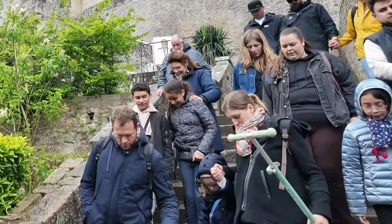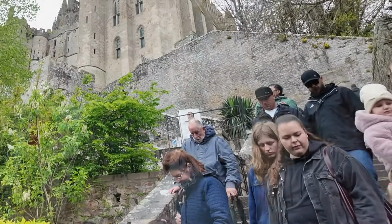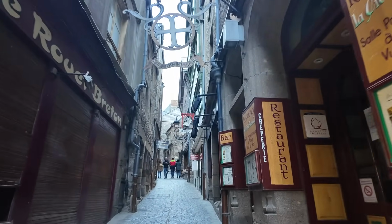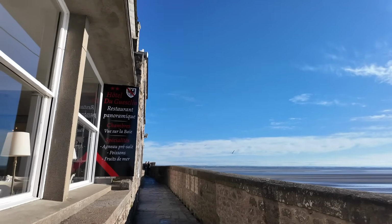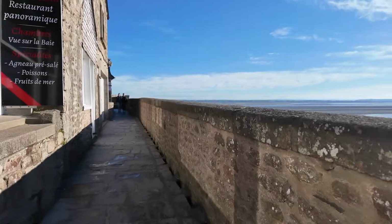Here are some of the scenes from when we arrived at 3 p.m. versus later that evening around 8 p.m. And then again here on the empty Rampart walkway around 8 a.m. the next morning before the tour groups arrived. You can really see a difference. It was so special to be here and have it almost to ourselves.